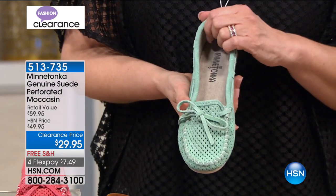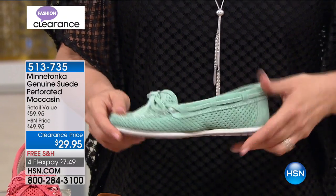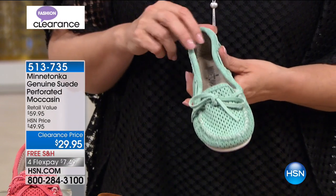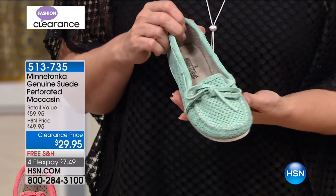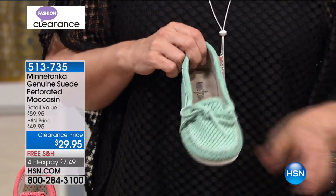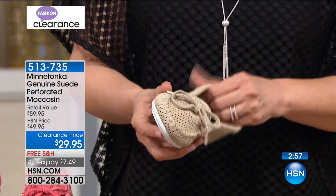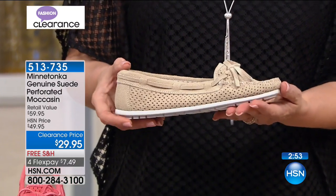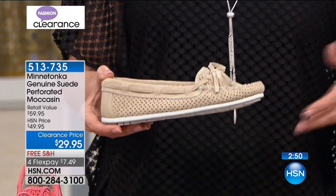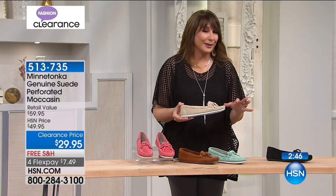Then we have it in the mint color, which is such a pretty change of pace. You know, this is very different. You've got some personality going on with your feet. Not anybody, unless they're also Minnetonka fans, not anyone else is gonna have these shoes in that color. And here is that tan color called stone. So this is a true khaki stone color, like you see sometimes in men's pants. You can get them in like olive or khaki or stone, and the stone is the lightest color of those.